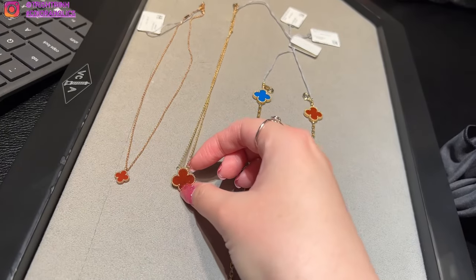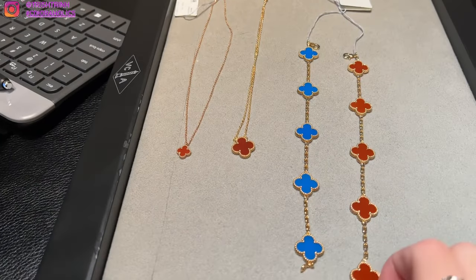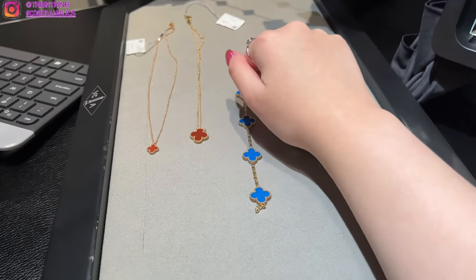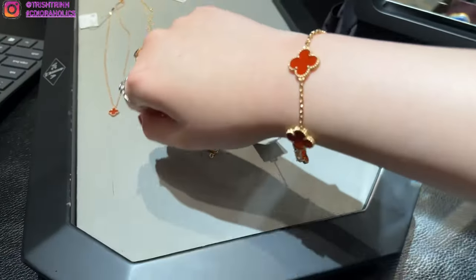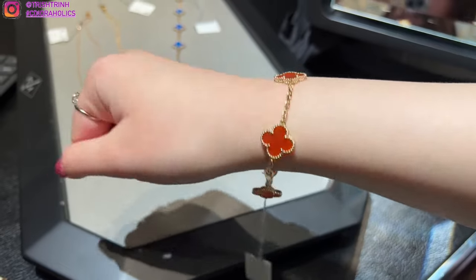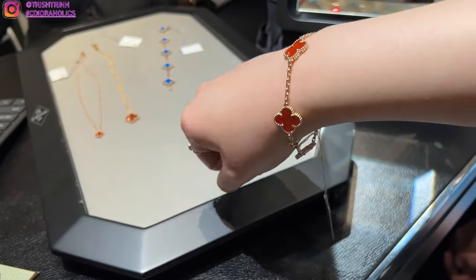The carnelian bracelet looks a bit more orangey. So these are like gem rocks, so all the rocks will have different kinds of shades. So I'm really liking the deep red on the necklace. I don't really like the orangey color, the shade of the bracelet as much. I feel like when you think of a carnelian, you think of a really deep red scarlet color. This rock kind of is orangey, so I'm not really a fan of this specific shade.